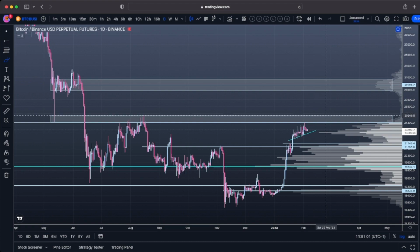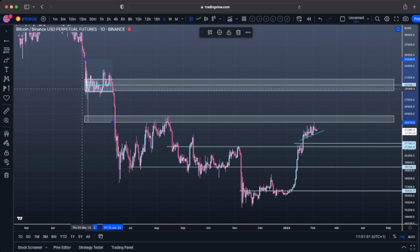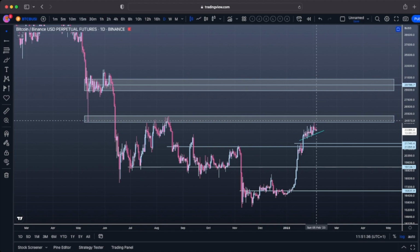So if we claim this into support, it's straight up a big dildo to the upside to 28k. Now we delete this. Now what is this line I have here? This is the volume profile, the POC of this range. And once we left it, we never really revisited it. So in my opinion, we can easily push this. If we go claim this into support, we get into the void, we can easily hit this target.